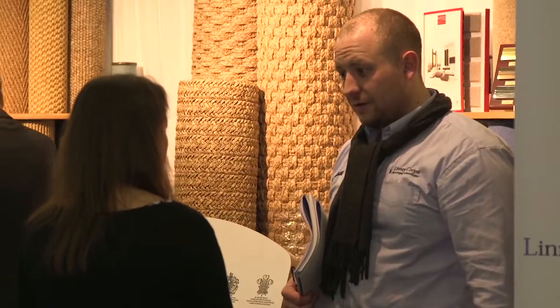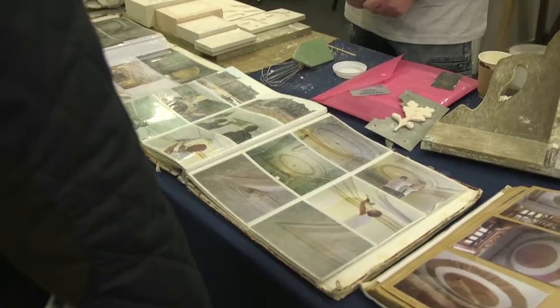I own a 16th century listed farmhouse. We're working on a 10-year renovation program at the moment, and we come to the show to seek advice from the stallholders here who are experts in particular fields that are relevant to us and help us do that renovation work.